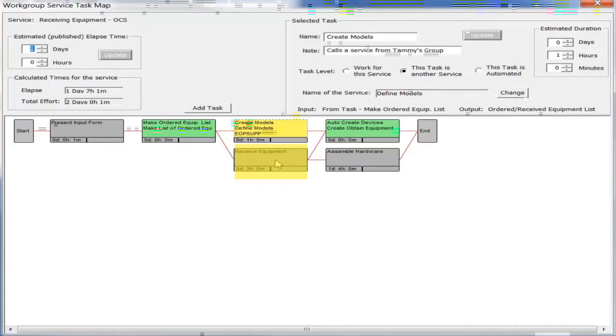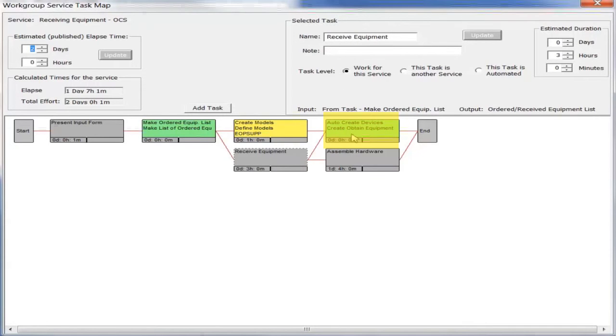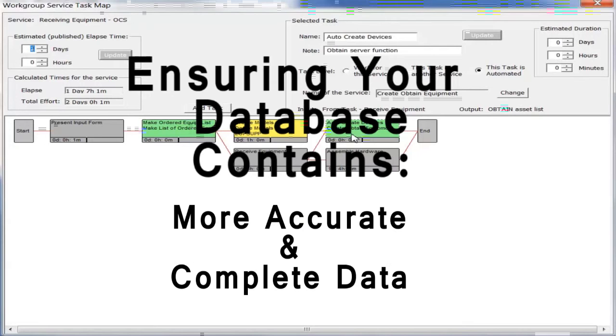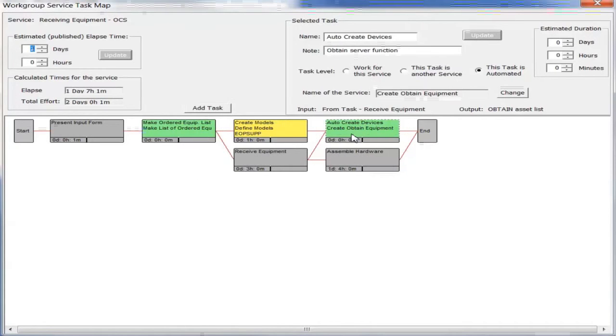Another task in this service performs the actual work of receiving the equipment at the loading dock and unpackaging it. Our example service contains another automated function to create DCIM database records for the new equipment. Automated functions save manual work and ensure your DCIM database contains more accurate and complete data. The last task in this service prepares the new equipment for installation.